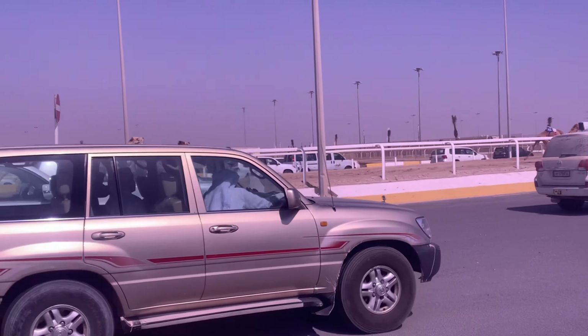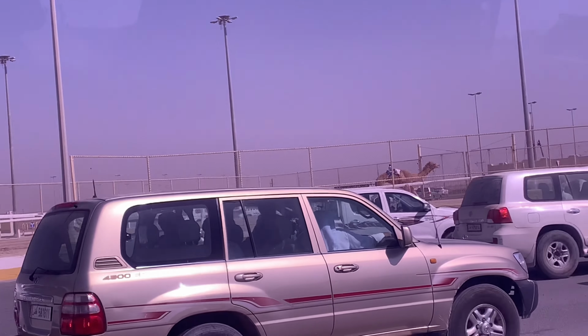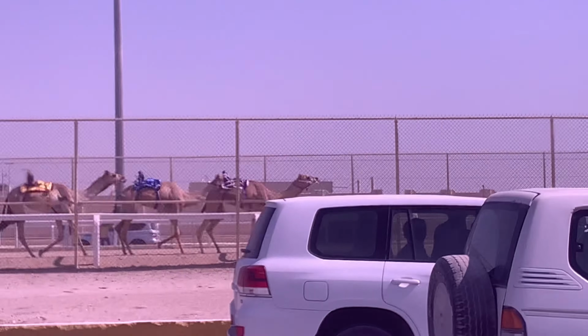Curve here. So the camels know that the race is finished. Let's go for another race. One more race before we head back behind the scenes.